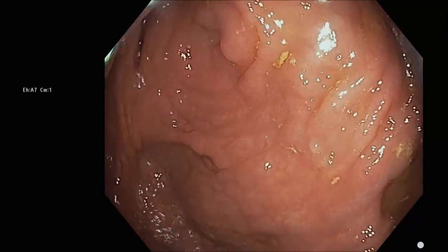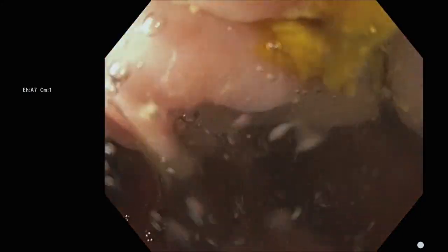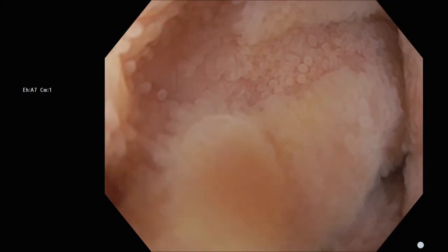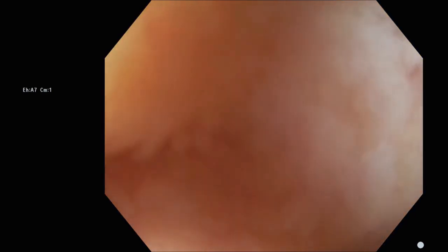But the key thing that I want to demonstrate here is how water filling, underwater intubation of the TI, how this approach turns the valve orifice toward you. There you can see it turning toward you, and that's really the key to facilitation of intubation. It's that turning toward you and relaxation of the valve that lets you in.